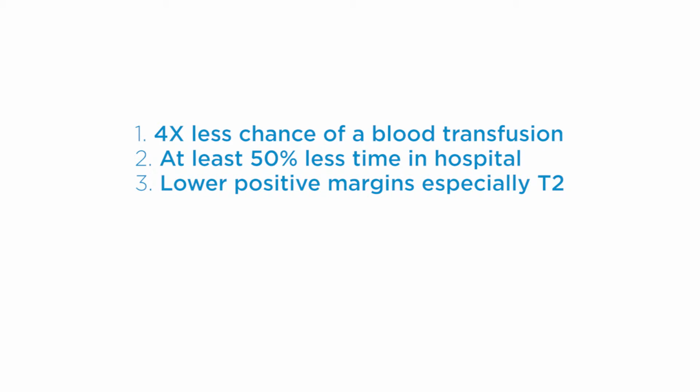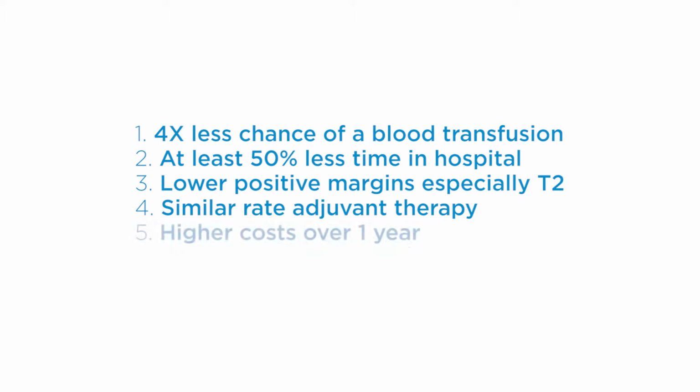They've got lower positive margins, especially for T2, organ-confined disease. You get a higher cure rate with a robot versus open. Similar rate of adjuvant therapy afterwards. Again, they showed that there was a higher cost to society to treat prostate cancer with a robot. There are people that want to say that changes over the year. I think that's mostly biased. Our conclusion is that it is expensive, but there's reasons why you want a robotic radical prostatectomy.